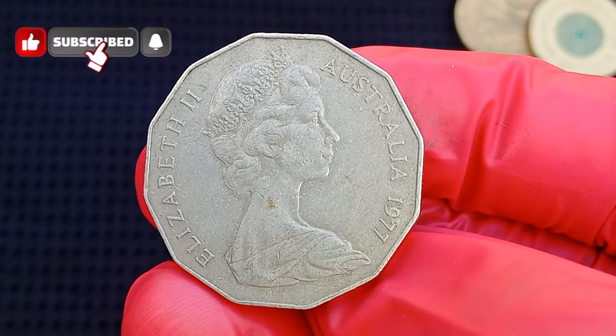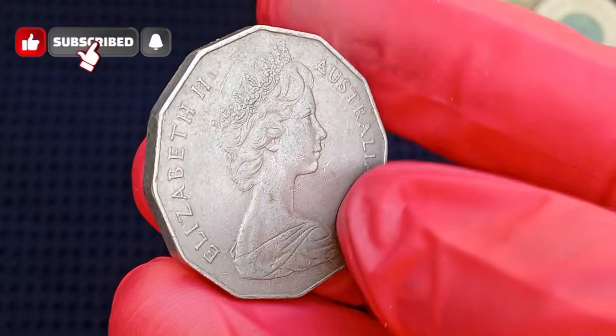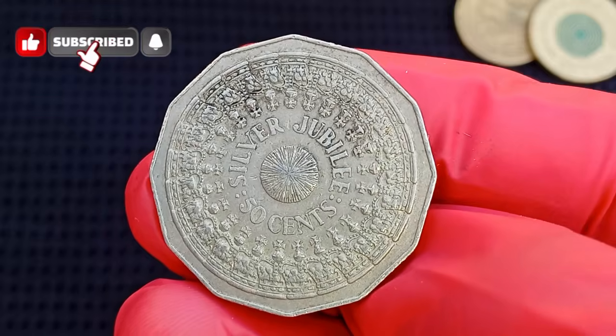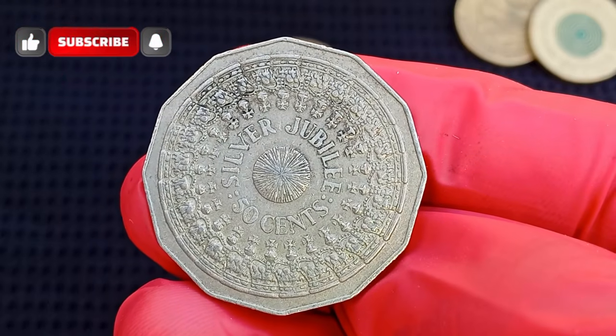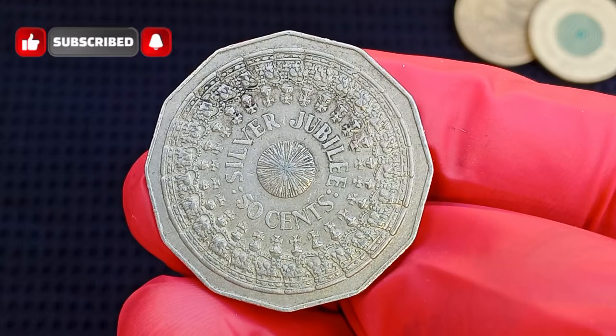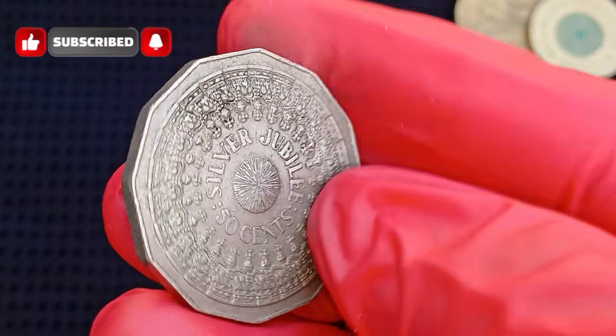Experienced buyers can usually recognize cleaned coins within seconds. Original toning matters because it preserves authenticity, history, and long-term collector appeal. A naturally aged commemorative coin almost always creates stronger interest than one polished to an artificial shine.